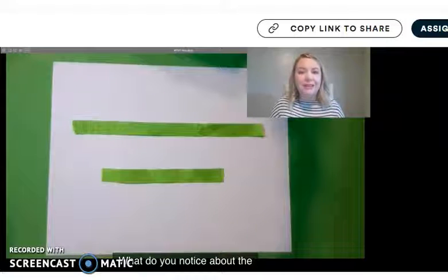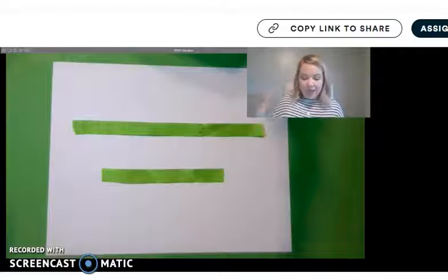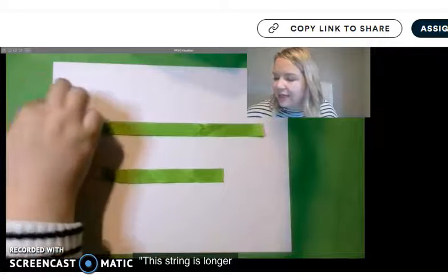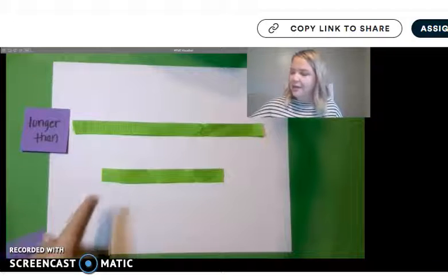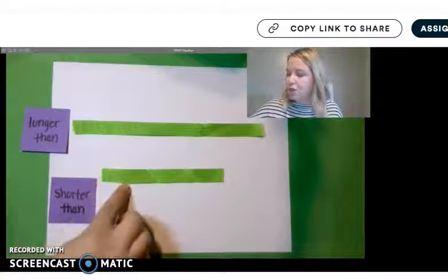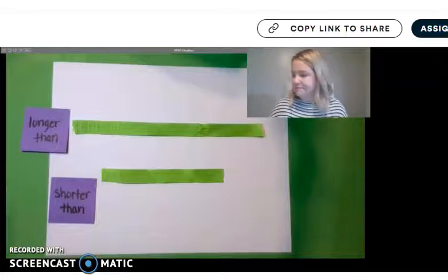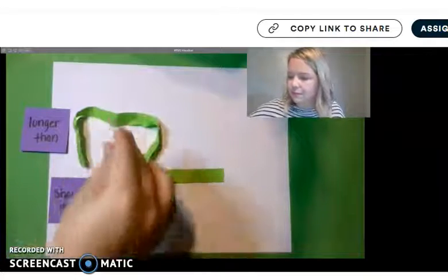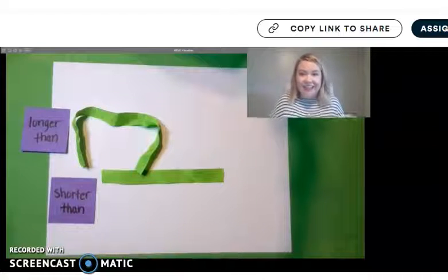What do you notice about the length of my two strings? I heard a friend say, "This string is longer than the other string." And then I heard another friend say, "This string is shorter than this string." Now I'm going to do some more magic. Now this string is shorter than that string, right?